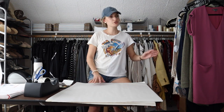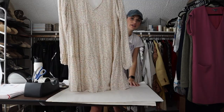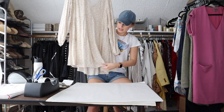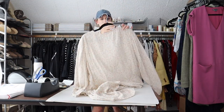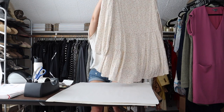Okay, moving on, a 2-piece bundle. First off is this dress. The brand is Peach Love California, made in USA. I hadn't heard of the brand, but the quality looked pretty good to me when I saw it at the bins. It's fully lined. It has a tiered baby doll kind of cut to it with this adorable floral print.